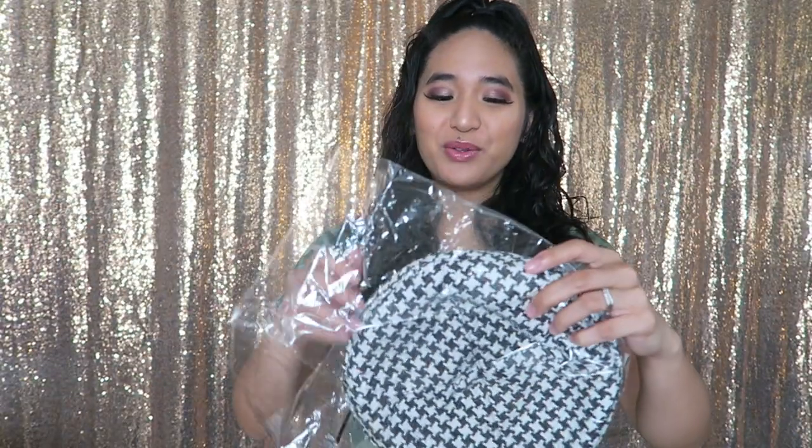So the first thing that is on top is this houndstooth beret. I'm so excited that I found this at SHEIN, because I've been looking for a houndstooth beret for a while now, because I've got this really cute J.Crew pea coat that would go perfect with this, and I'm so excited to have finally found one.